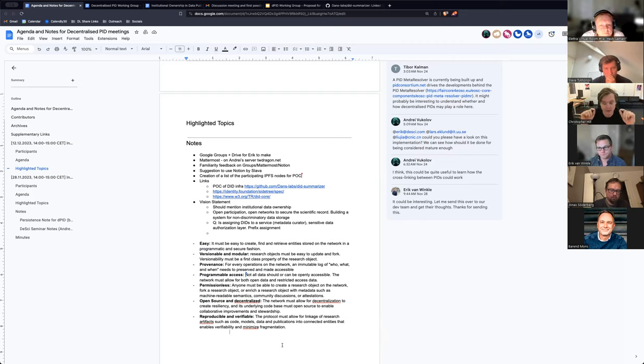This is a big, big problem in the current scholarly communication infrastructure, especially for data sets and code. Provenance: for every operation on the network, an immutable log of who, what, and when needs to be preserved and made accessible. This is the DID signature scheme that we implement. Programmable access: not all data should or can be openly accessible. The network must allow for both open and restricted data access and negotiations around that.